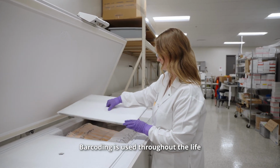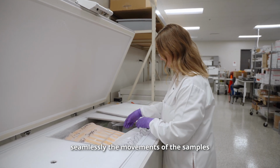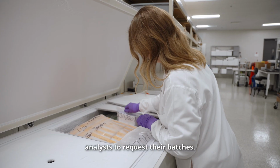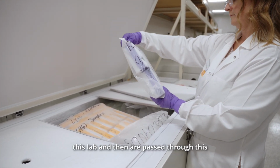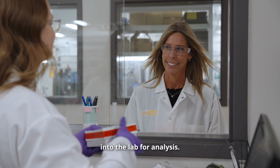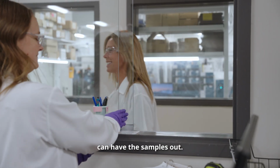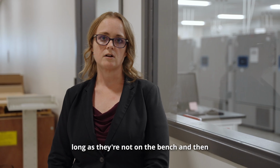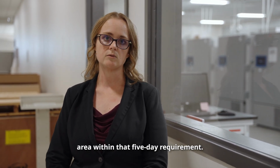Barcoding is used throughout the life cycle of the sample so that we manage seamlessly the movements of the samples throughout the building. Our Watson LIMS system is the system that's used by the analysts to request their batches. Those batches are gathered and racked in this lab and then are passed through this pass-through window to our analysts, where they take them out into the lab for analysis. They do have a 5-day window where they can have the samples out. They go into interim security storage as long as they're not on the bench, and then they're returned to the sample management area within that 5-day requirement.